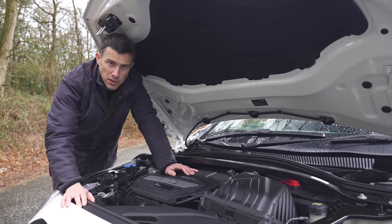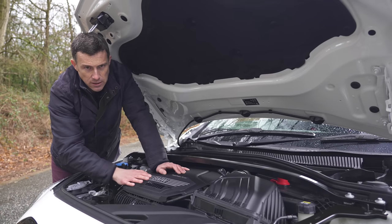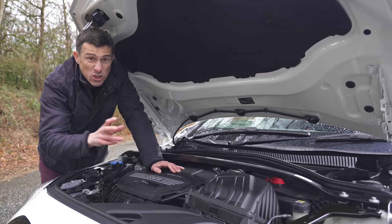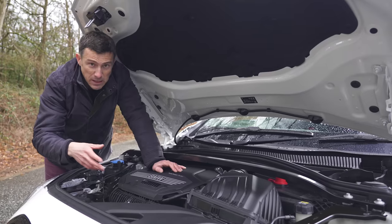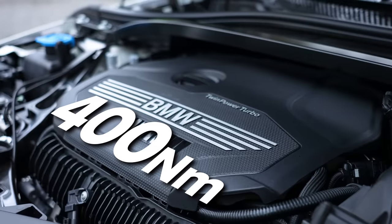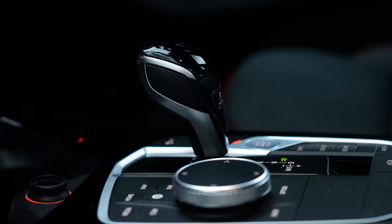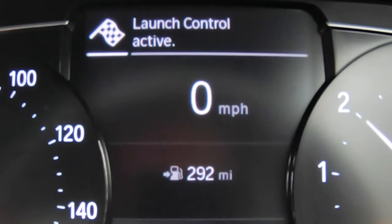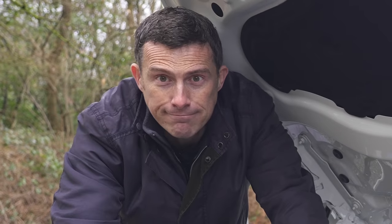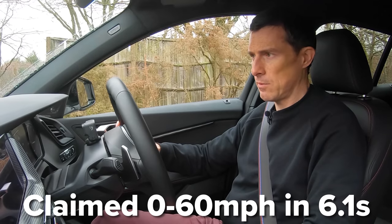This car is powered by a 2-litre engine with twin power turbo. It doesn't mean that it's got two turbos, it means that it's got a twin scroll single turbo. Yeah, it's engineering guff. The result is 265 horsepower and 400 newton meters of torque. Now that power is sent to the front wheels only via an 8-speed automatic gearbox with launch control. So you know what that means, don't you? Oh yeah. This car's supposed to do 0-60 in 6.1 seconds, but we're gonna find out.